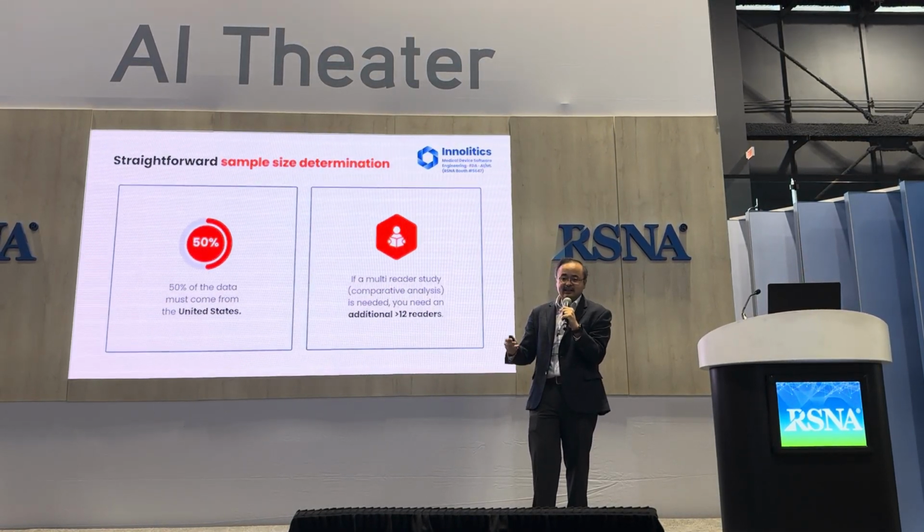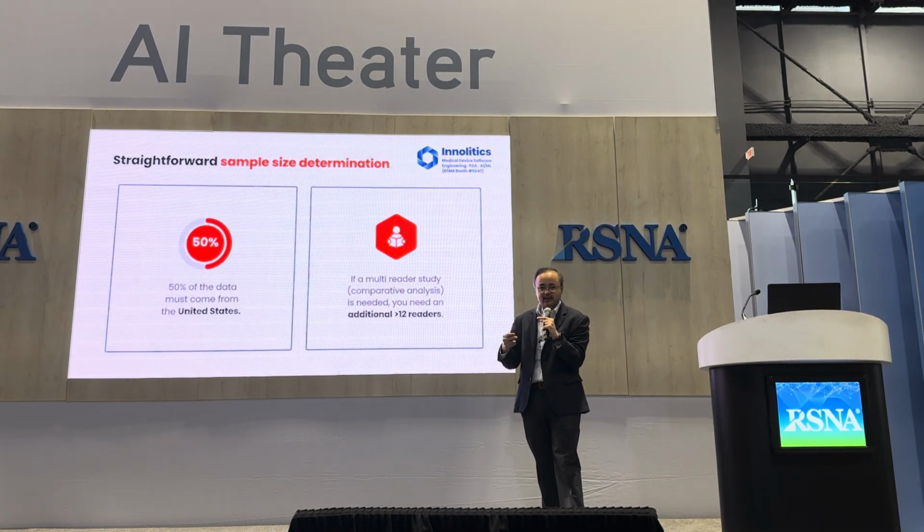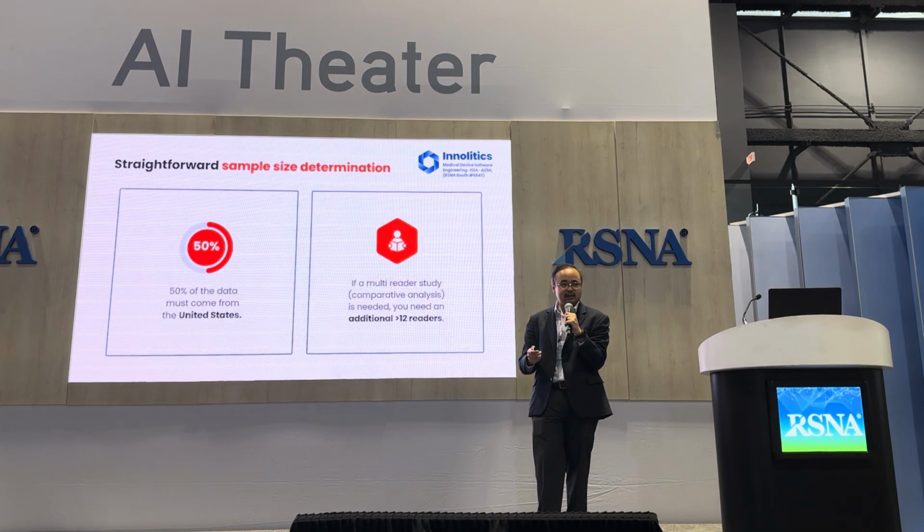For your training data set, these principles are less required. Your training data set does not necessarily have to have all these, but your test data set needs to be locked down pretty well.